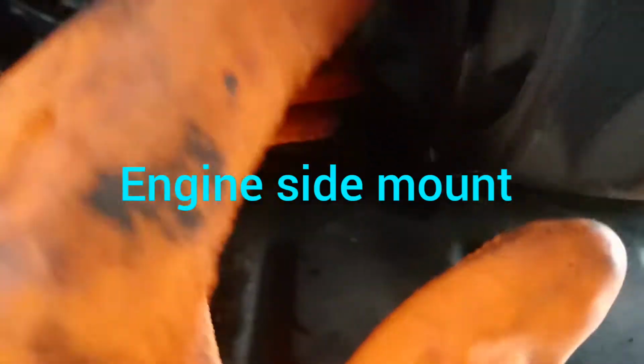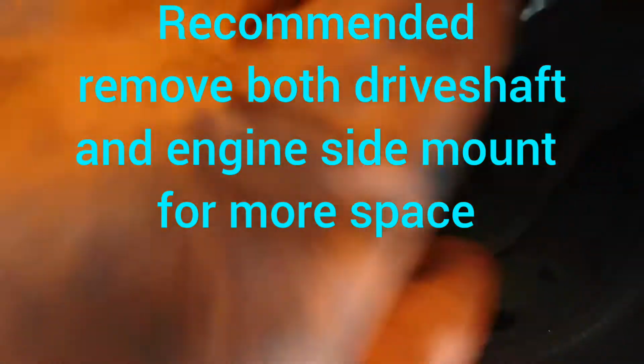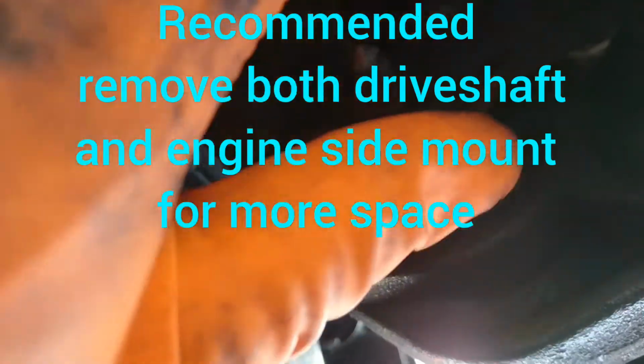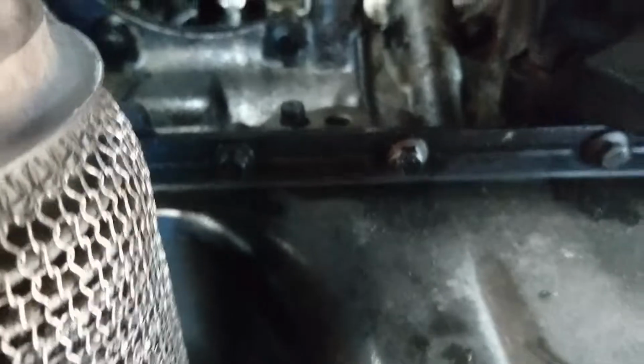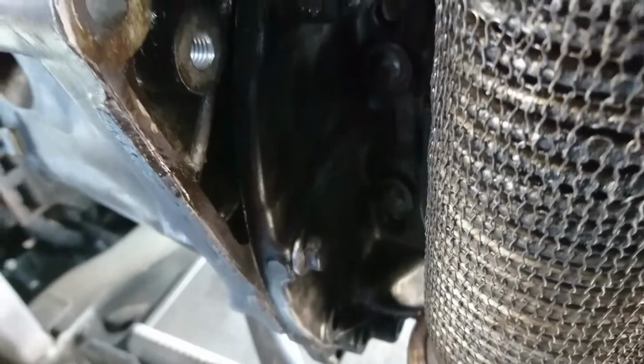I've put it in. Remember, I did not remove this bracket, this engine mount, and I did not remove the drive shaft as well. My recommendation is remove the drive shaft and remove this. You'll have a huge amount of space. I was working in a very tight space and it was not easy. It took me longer than I wanted because of lack of space, but it's done now. Okay, now I'm going to clean these old oils here and then go to the top, finishing putting all the bolts in. All right, I think I will end the video here unless there's something I need to report.